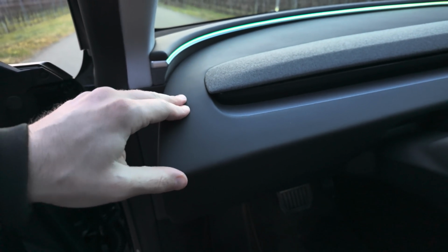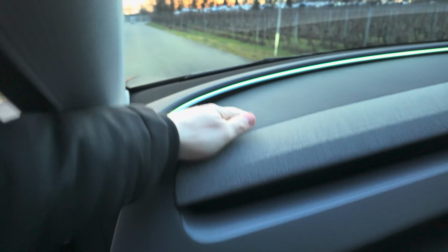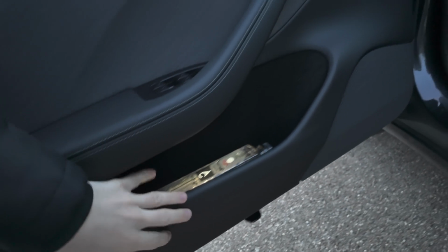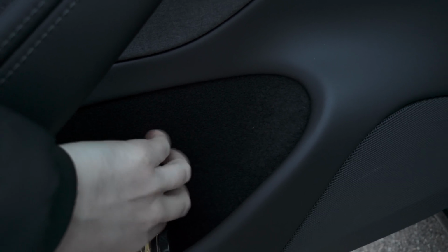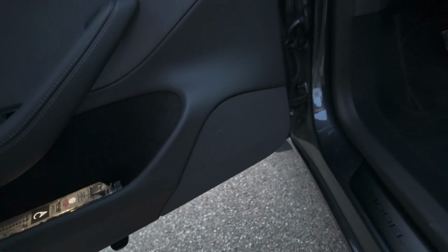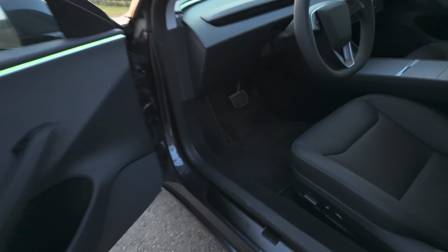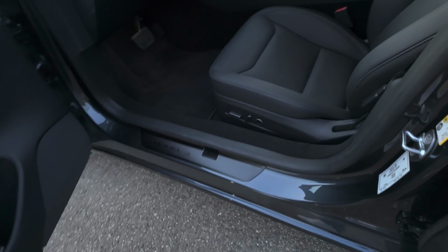What I'm not finding in the car is too much plastic. So you have soft material everywhere on the dash, here, even here it's soft material. So not too much plastic. Even inside the door bands, you have this soft material, carpet material, speaker here again, speaker here. It's great quality everywhere. And even here it's soft, you don't have plastic here. And even here it's soft. Man, not too much plastic in the Tesla cars.